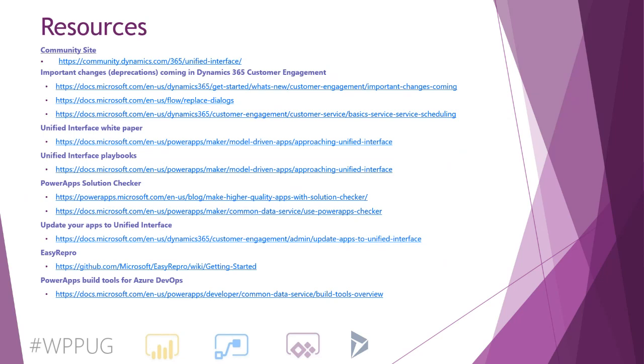The question we've got is, do you recommend using FakeXrmEasy or Easy Repro for UI testing at all, or is Easy Repro the Microsoft-recommended way? They're 2 different things. FakeXrmEasy is more at the code level, and Easy Repro is more on the unified interface. I tend to use both at the same time.